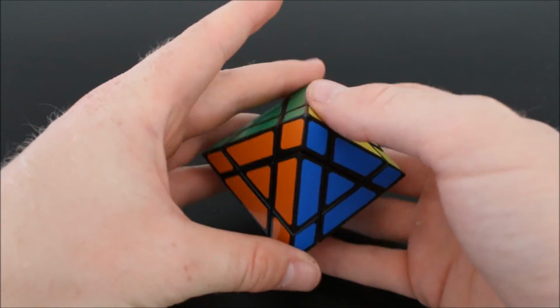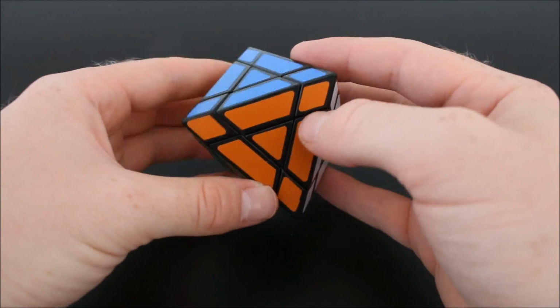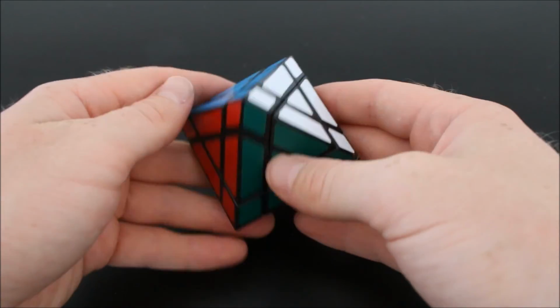It's actually pretty small too. This is definitely smaller than your standard 3x3. I really like the color scheme on this though. It has pretty vibrant stickers and is going to look great next to my handmade one.